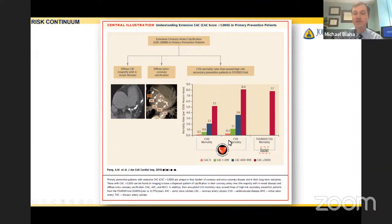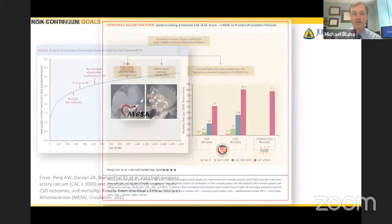And if you look here at the CVD mortality rate of patients in MESA who have a calcium score greater than 1,000, actually this is from the Calcium Consortium, but a score greater than 1,000, it was equivalent to that of the patients in the placebo group of the FOURIER trial, which is a trial of PCSK9 inhibitors in stable secondary prevention. So it's starting to raise this question again. These patients with very high calcium scores in our primary prevention clinics, are they just as high a risk as patients in secondary prevention clinical trials?